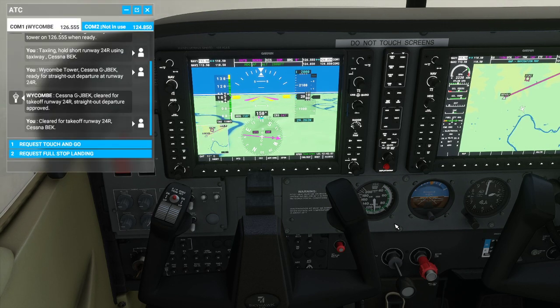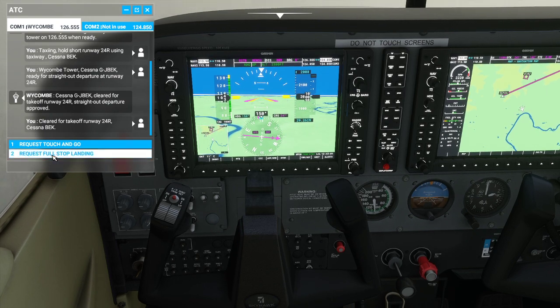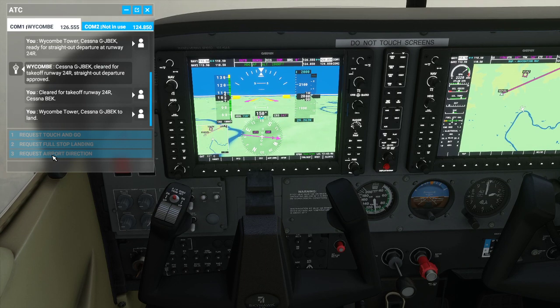So if we were going to come straight back in, we would come on the radio and we would go, we're still connected to Wickham Tower, remember, so we'll request a full stop landing. Wickham Tower, Cessna Golf, Juliet Bravo Echo Kilo to land.